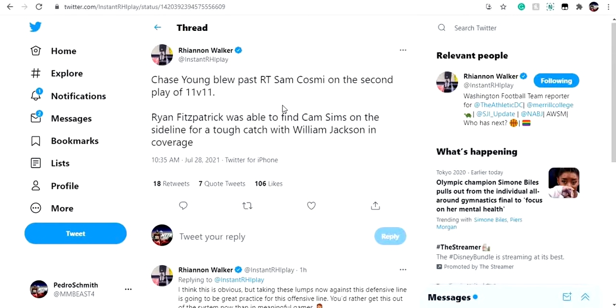And I forgot to talk about an injury update, but Tim Settle and DeShazor Everett are on the non-football injury or illness list, and then Cornelius Lucas is on the reserve list, and Curtis Samuel is on the PUP list.